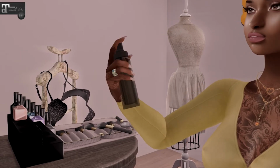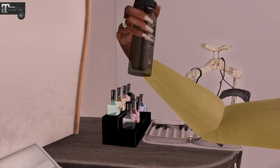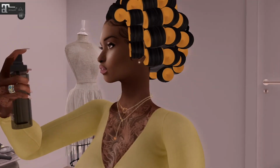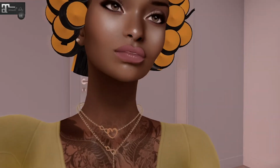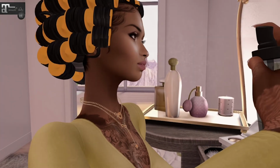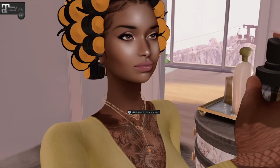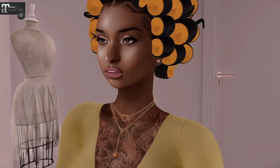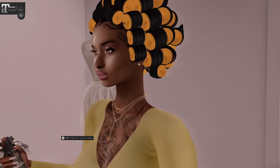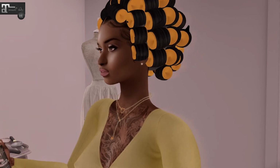So this is the LurLux setting spray. Use that. It's pretty nice. Oh, yeah, that's cool. When I saw Yasmin Bellavio, I believe her name, doing this, I was like, yes, I need that in my life. I didn't realize someone had put that here in Second Life. That's awesome that they did. So, yeah, we are all done with the makeup.